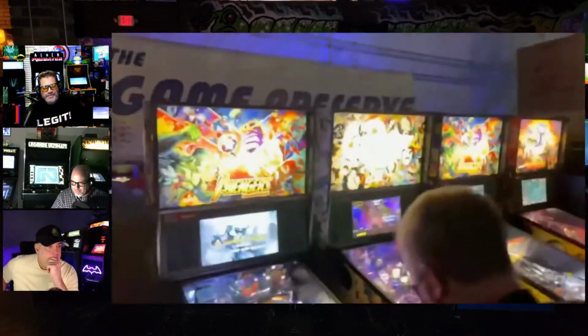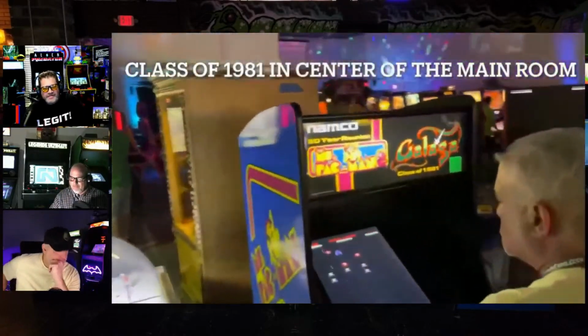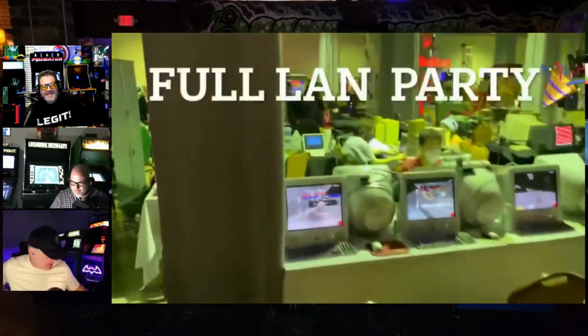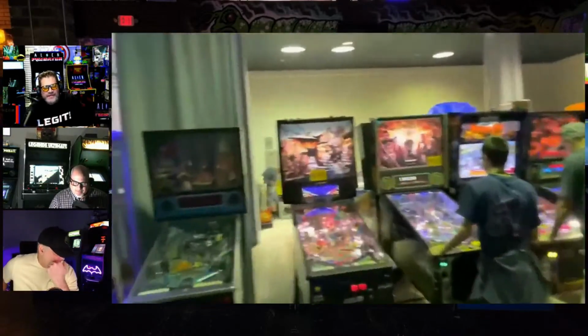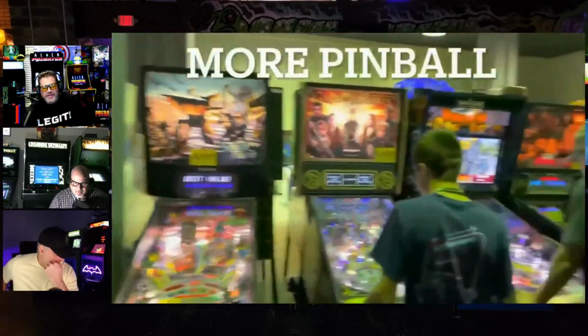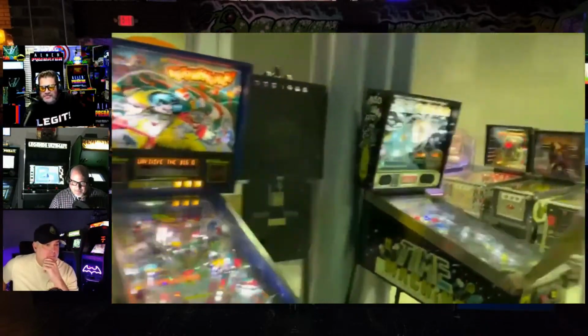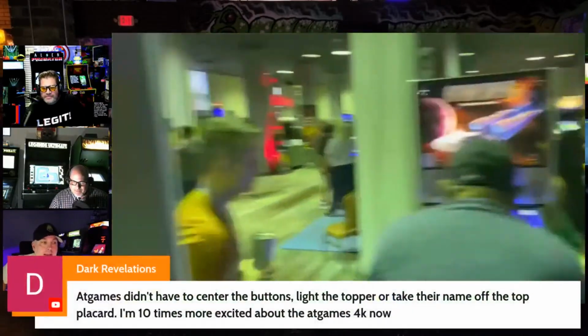Look at the pinball. Oh boy, oh boy, oh boy. Gallagher, class of 1981. Bubble hockey, man. Bubble hockey. Full LAN party. They had Quake 3 going on that LAN party. It was a lot of fun. Man, look at all the classic pinballs, though. Game of Thrones. If you love pinball, this is the place to go. Yeah, a lot of pinball.